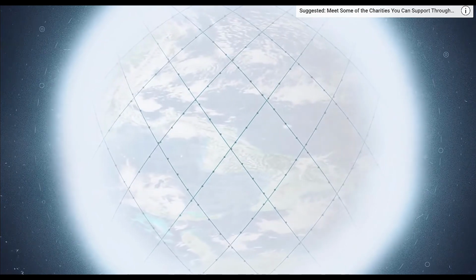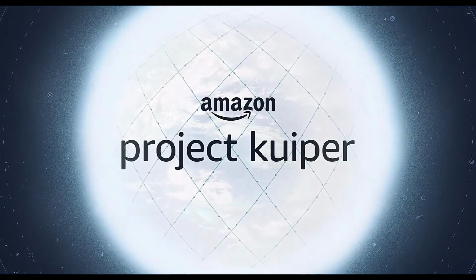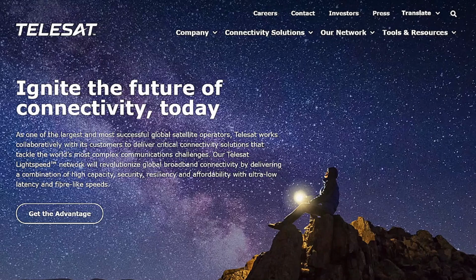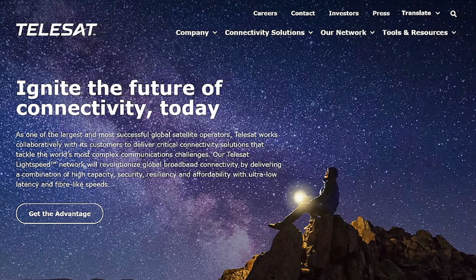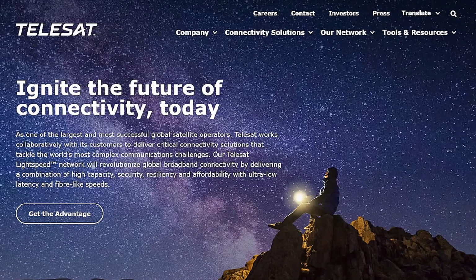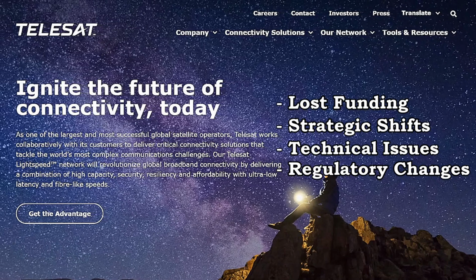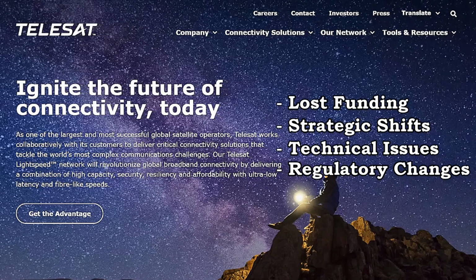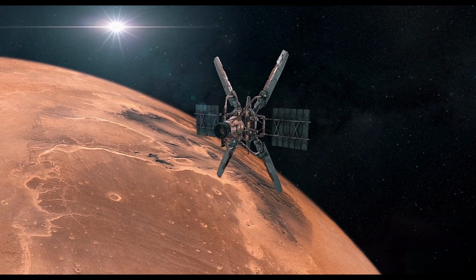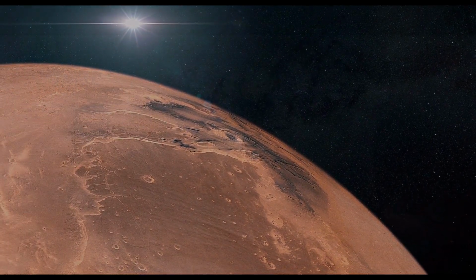Many other companies have announced plans and investments to begin launching their own low Earth orbit constellations, like Amazon's Project Kuiper, OneWeb's plan for 48,000 satellites, and Canadian-based firm Telesat. But unlike Starlink, these companies are in the planning phase and may never actually reach the execution phase for any number of reasons like lost funding, strategic shifts, technical issues, regulatory changes, etc. In fact, Starlink will probably be the only game in town when vying for contracted work around the moon and Mars, as it relates to developing a more productive relay network.